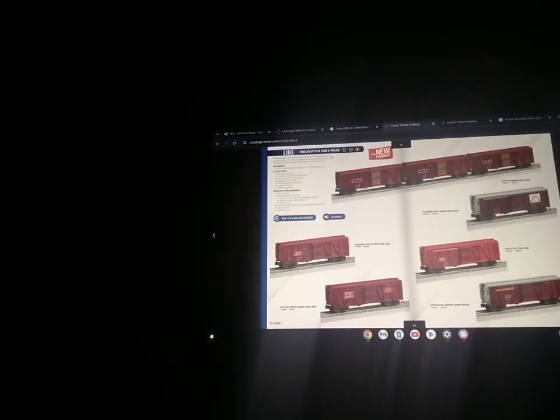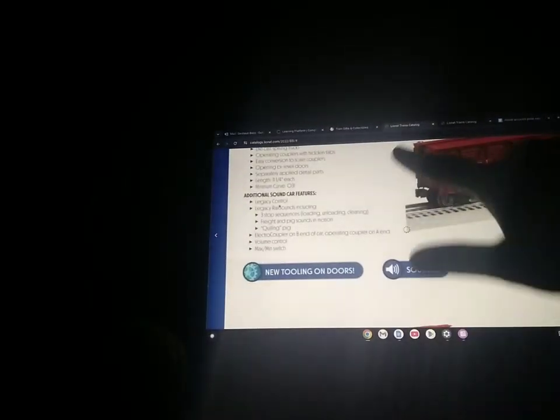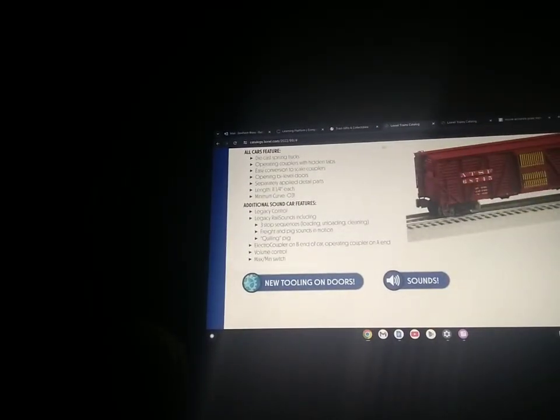They have some Vision stock 3-pack cars. They have the Santa Fe, Southern Pacific, Baltimore and Ohio, Union Pacific, New York Central, and Swift. All of the cars feature die-cast spring trucks, operating couplers with hidden coupling tabs, conversion to scale couplers, opening bi-level doors, separately applied detailed parts, length of 11 and 1/4 inches each, and a minimum curve of 031.